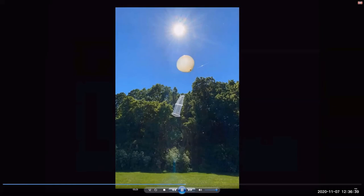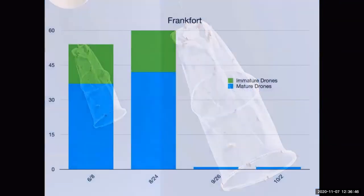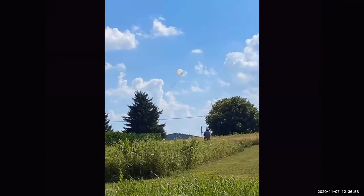Here is a photo of the landscape at the Chillicothe site. Here is a photograph of the bees in the net. Here is the data that I collected from the Frankfort site. Here is a picture of me observing the drones that I collected. While I was flying the balloon in this picture, you should also take note of the forage nearby.